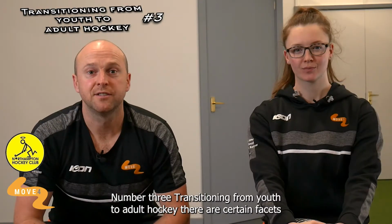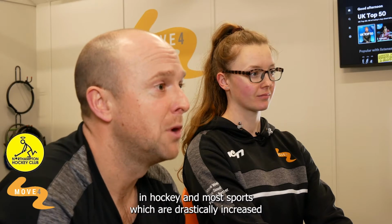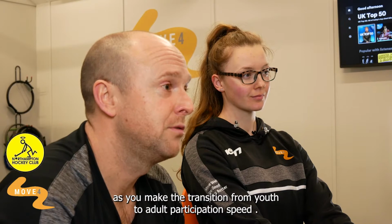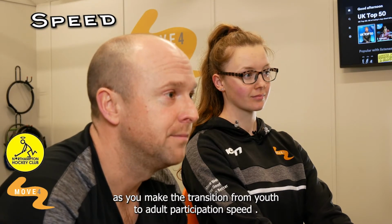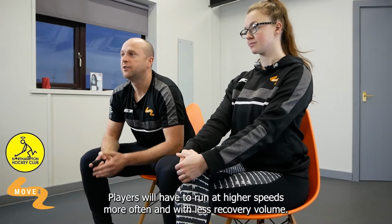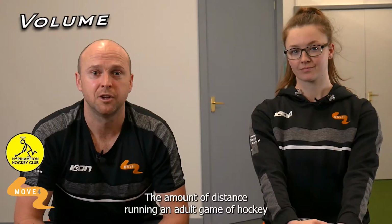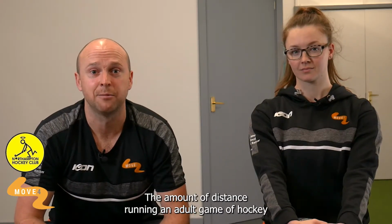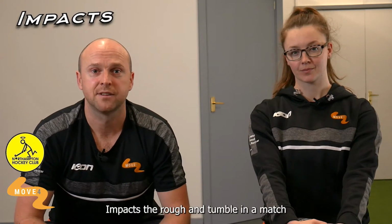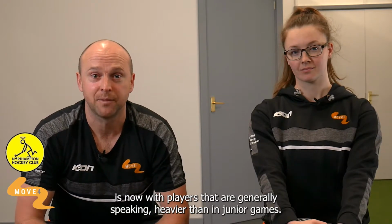Number 3, transitioning from youth to adult hockey. There are certain facets in hockey and most sports which are drastically increased as you make the transition from youth to adult participation. Speed. The speed of the game is much faster. To keep up with play, players will have to run at higher speeds, more often and with less recovery. Volume. The amount of distance run in an adult game of hockey will be much higher than that of a junior match. Impacts. The rough and tumble in a match is now with players that are, generally speaking, heavier than in junior games.